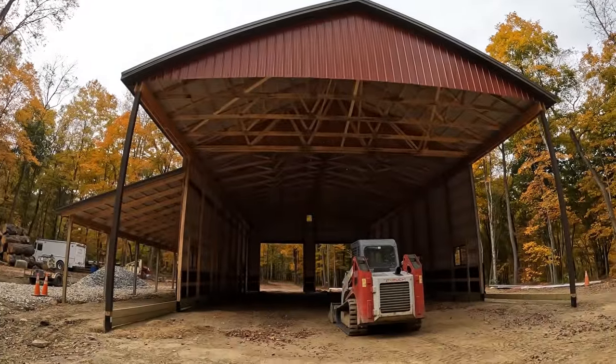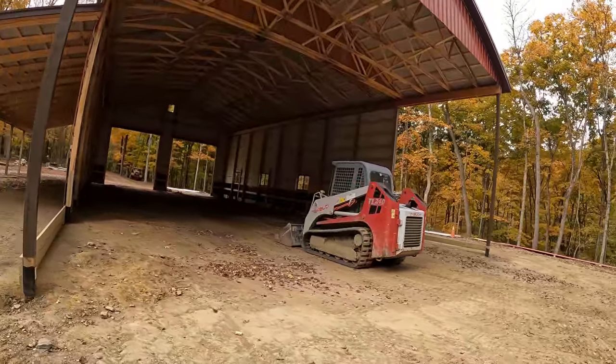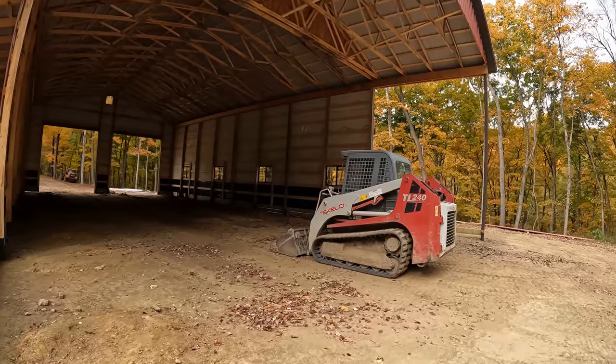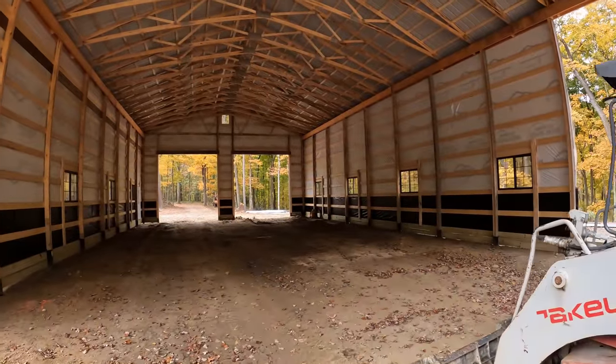But there's the machine for scale. That machine's actually 7 foot tall, and you can see it doesn't look very big in this building. And of course, I wish I could have gone bigger still. You know, no matter how big you build it, it's never quite big enough, but I think this will suffice. I'm gonna have more than enough storage in the future here.